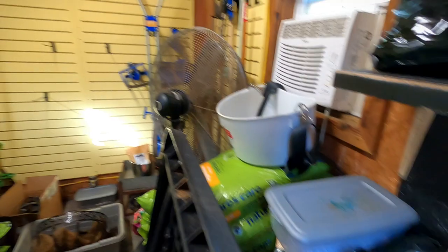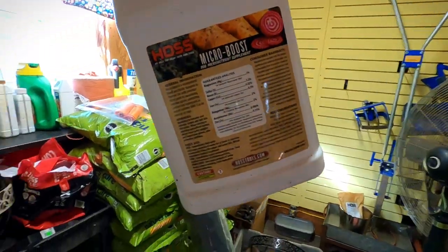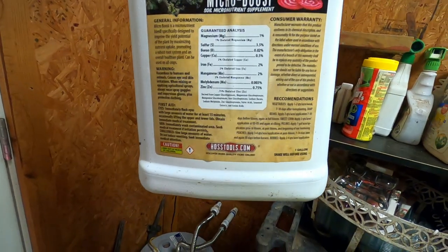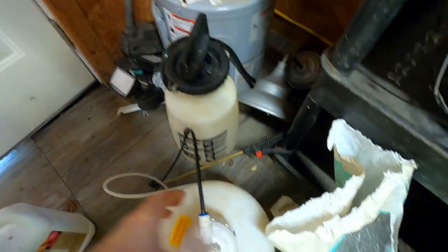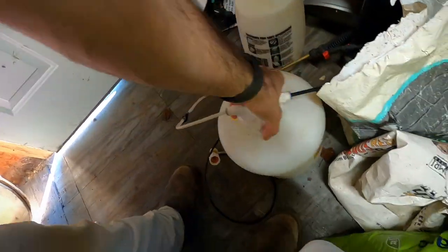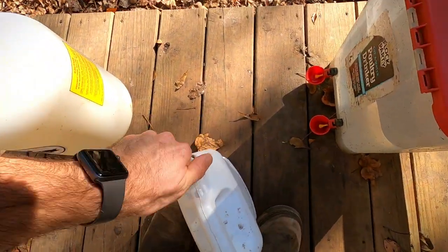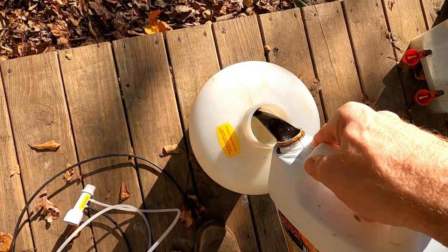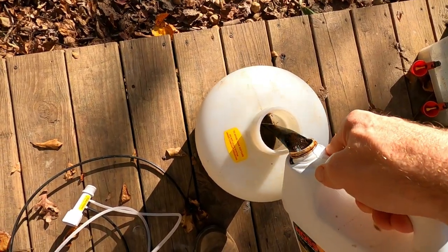Another thing that I like to run through it is this micro boost from Hoss. This is all the stuff that your fertilizers don't give it. All these essential minerals, it's pretty awesome. And I've had great success with this micro boost. The garden loves it. What's great about micro boost is you really can't burn your plants with it. I just pour me a little bit in there for them.